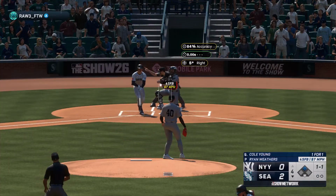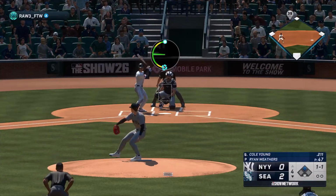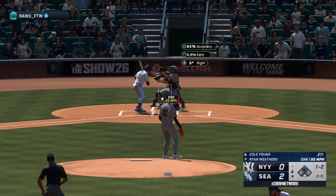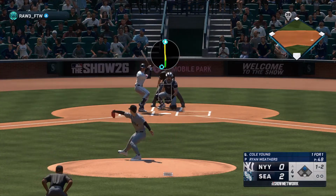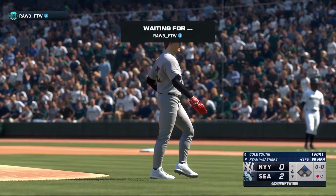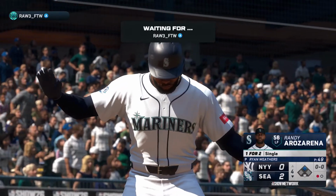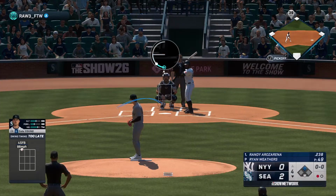A bit behind with that swing. It's strike one. And 1-2. Got him swinging. That K is his third of the game. Mariners, back to the top of the order. Now it's Randy Arozarena, 1 for 2.